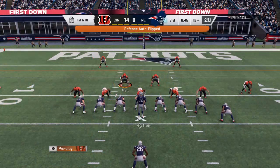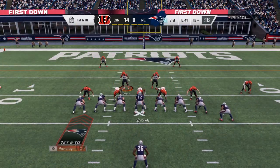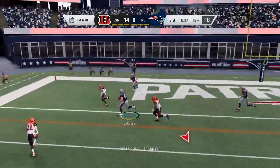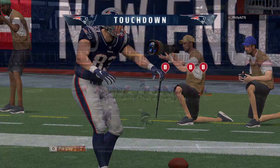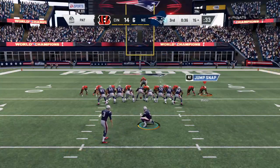This has been a good drive so far, and it's been the running game for the most part that's powered them down there. Another nice burst there, picking up a first down. Now it's 1st and 10, as you said, in the red zone. And he'll take it into the end zone for a Patriot touchdown. A 12-yard touchdown grab. And the Patriots have cut it back within a score.